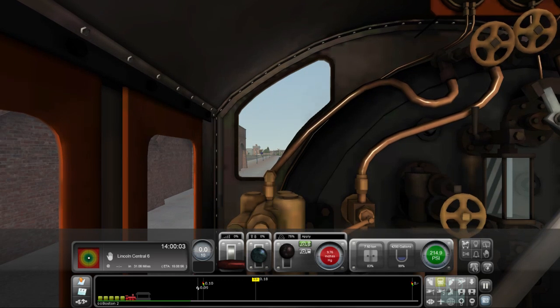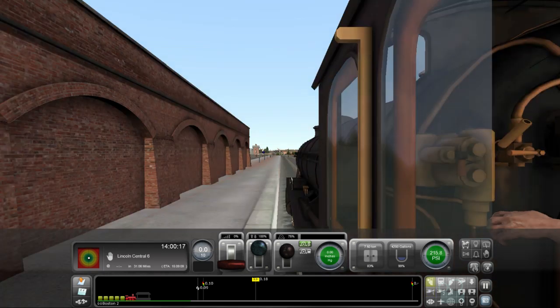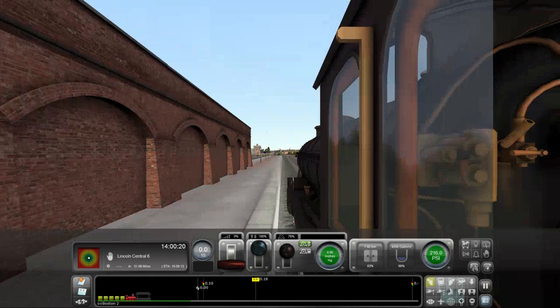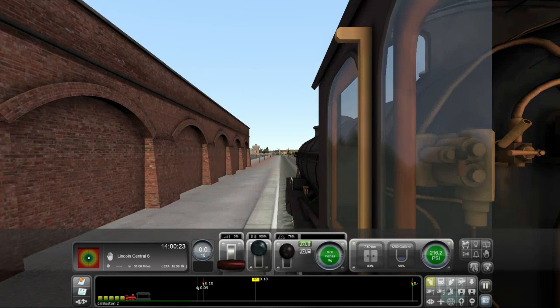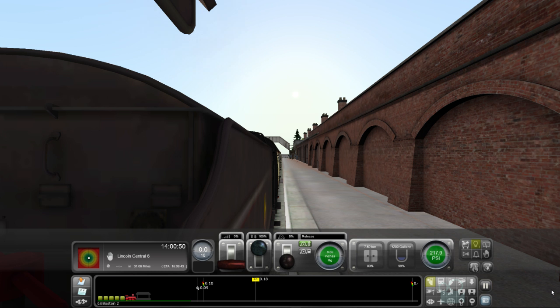Boston 2. Okay, let's get this journey going. Oh, that passenger's on while we're waiting. What did I do that for? That's better. Yeah, people are getting on. Okay, we'll check that again in a minute. Stick the lights on again. Look behind us, doors are still open. 31 miles to Lincoln. Okay, we're ready to go. Release the brakes.